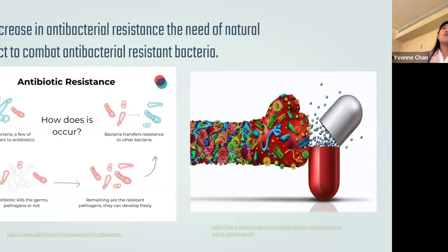Therefore, if you want to prevent infection from bacteria like MRSA, you don't want to use antibiotics all the time. That's when I introduce this natural substance, propolis, to help people prevent infection, as it also has antibiotic properties.